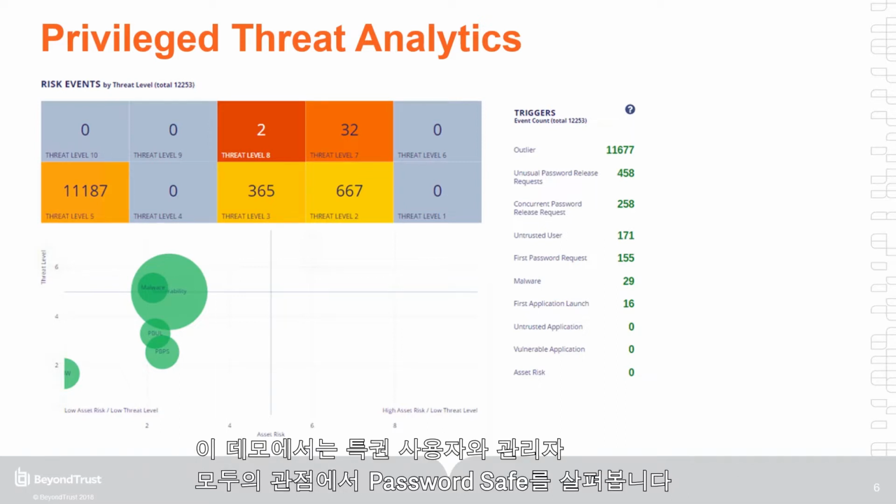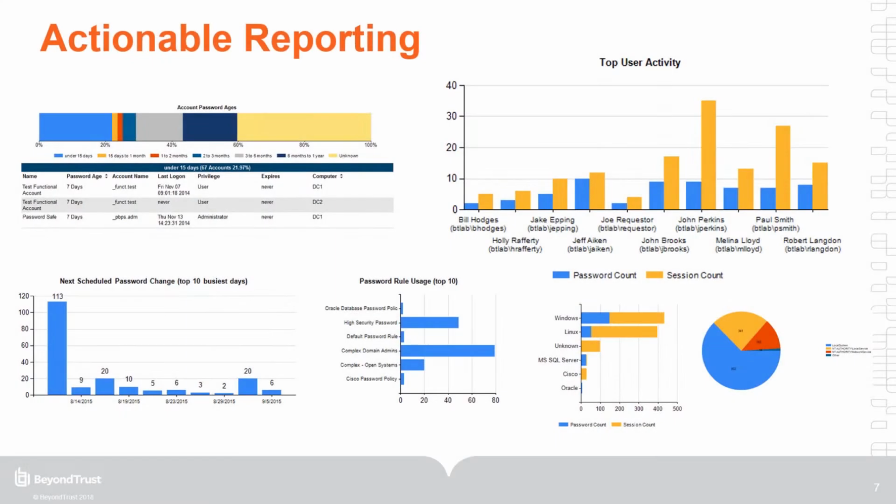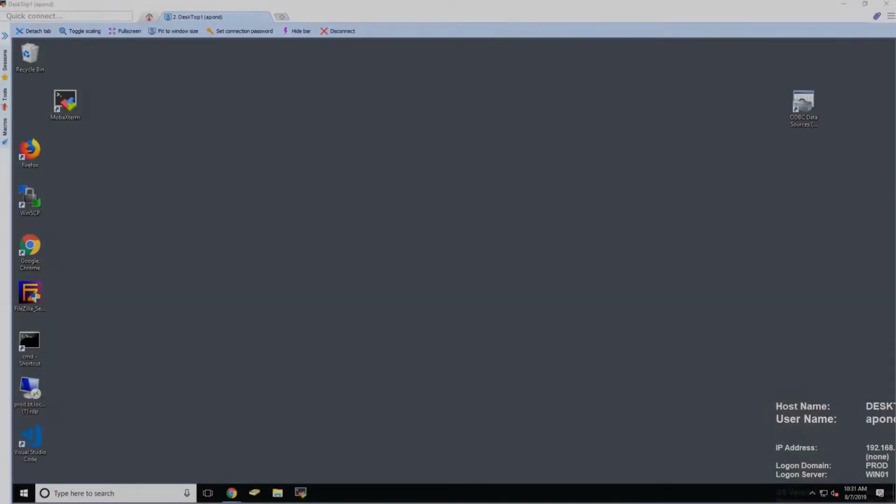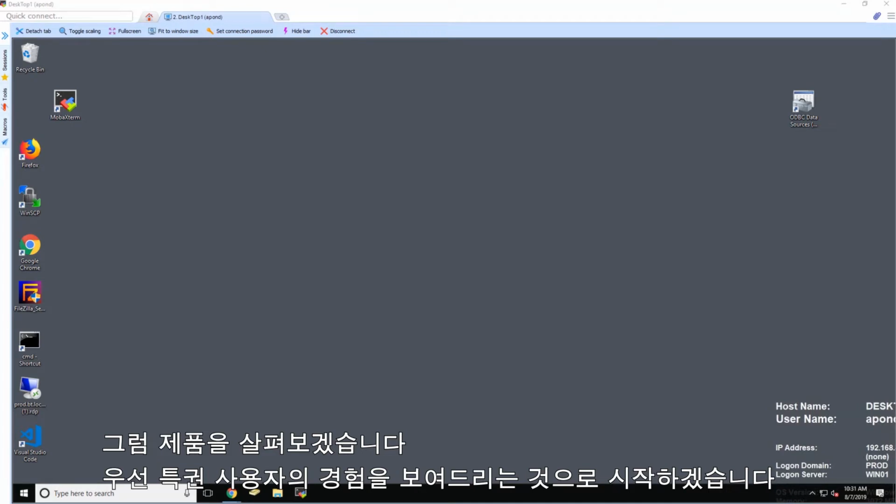In this demo, we'll cover PasswordSafe from the perspectives of both the privileged user and the administrator. We'll also show how reporting and auditing capabilities give you complete visibility over privileged accounts. Now let's jump into the product. We'll start off by showing a privileged user's experience.